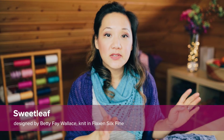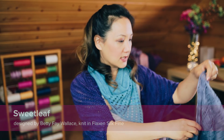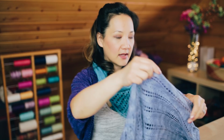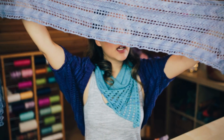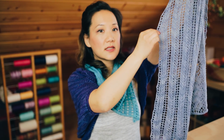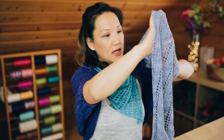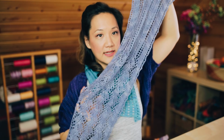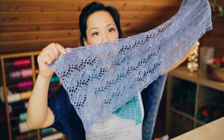And then finally, for our sort of big finish piece. This is the Sweetleaf stole and scarf that's been designed by Betty Faye Wallace. So this is the scarf version of it. Okay, you can see it's very light and lovely. It's very thin, you know. It's not very, very wide. It's kind of a narrow shawl. And at the end, there's a lot of this lace happening. Ta-da! That's really pretty.